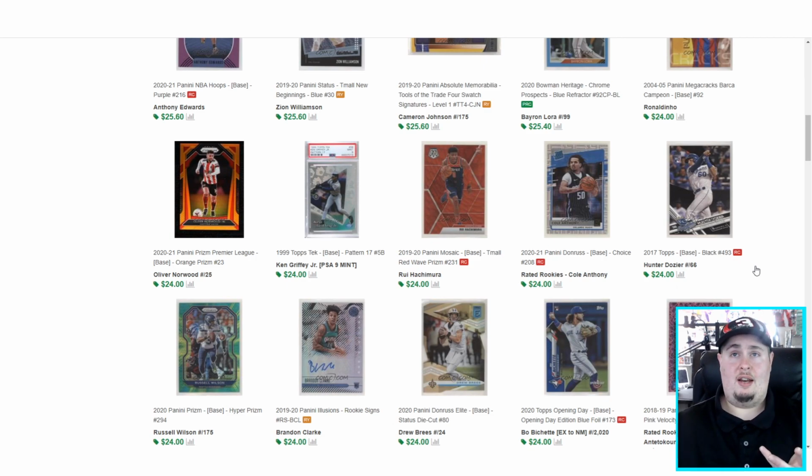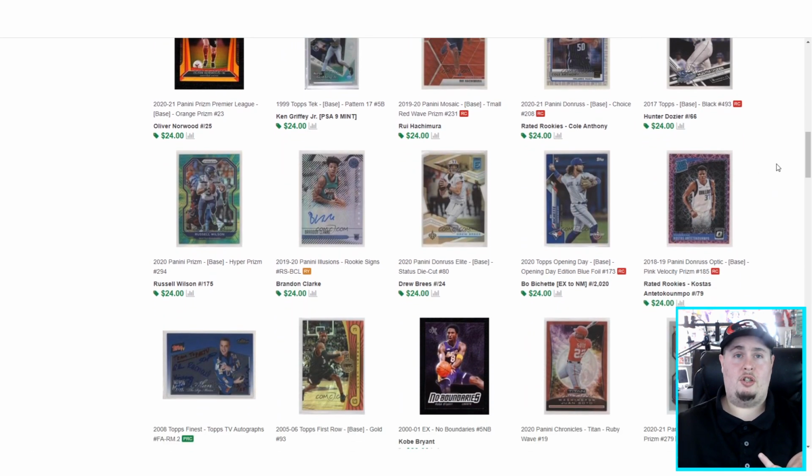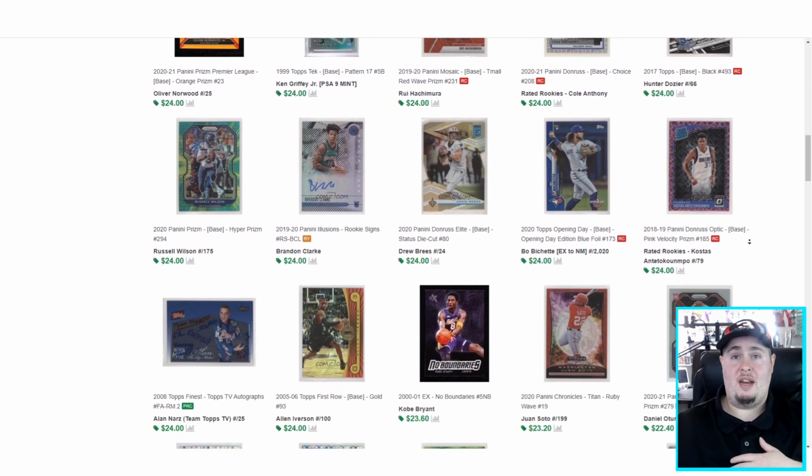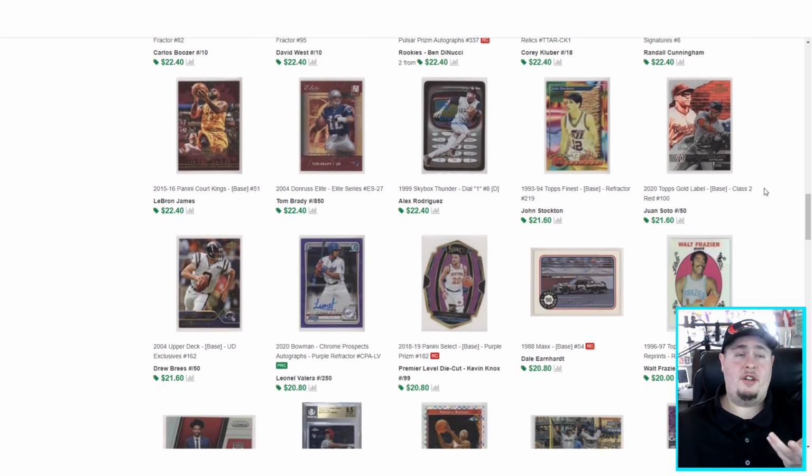The Choice is just an expensive box. I think you only get 10 cards per box. So even though they're not numbered, they are pretty short. I don't think there's too many circulating out there. Again, more Kobe stuff. Starting to just buy players I like.